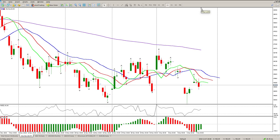Okay, so I would still like to see a double bottom. So this is a warning signal for me, this pin bar. I would like to see another signal on the 4 hour. If I can get another bullish signal on the 4 hour, that would bode very well for a move to the upside.